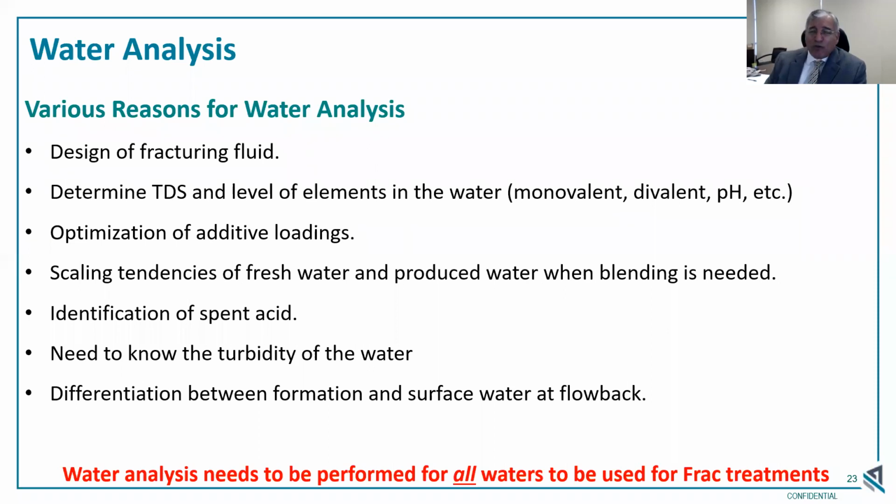It's also important to understand the turbidity of the water. These suspended solids really do affect some of these FRs, and if the solids or the TSS is charged in some way. Remember, we're dealing with either an anionic, cationic, or a non-ionic type FR. So it's important for us to understand that turbidity, that TSS level. And then it's also nice to know what is it that we pumped in and what is it that we're flowing back. So to try to understand the differences between the formation fluid versus the water that was actually used for the frac.